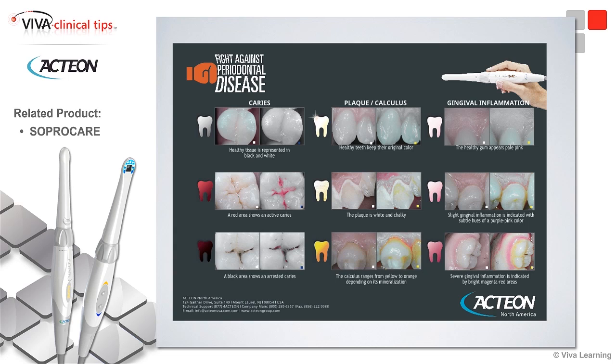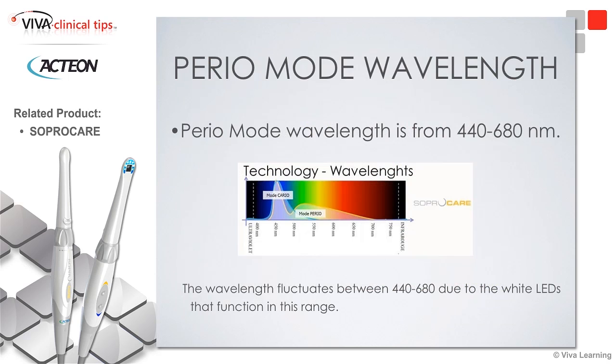And in the Perio mode, this camera can actually highlight plaque, calculus, and gingival inflammation. So I want to show you what a powerful tool this is when we're talking about visual education and visual tools to educate the patient.